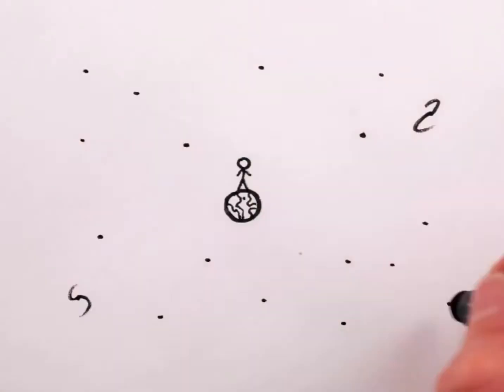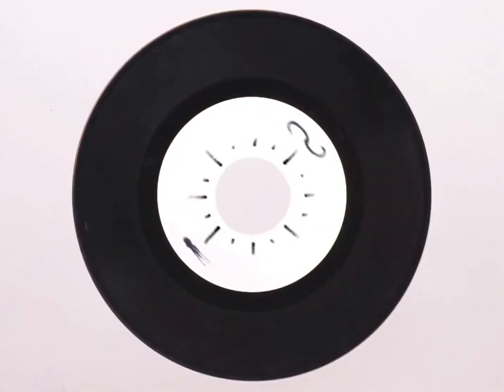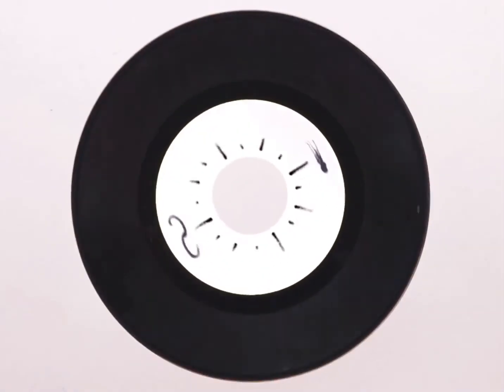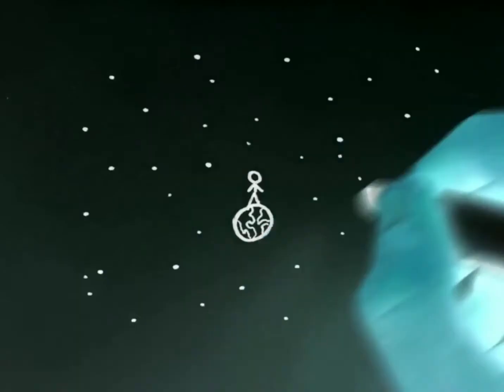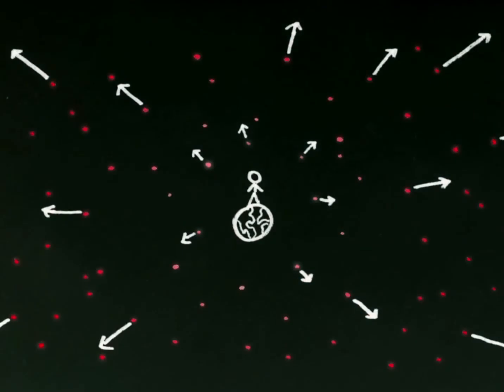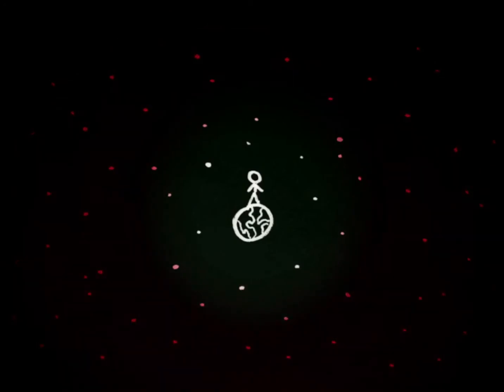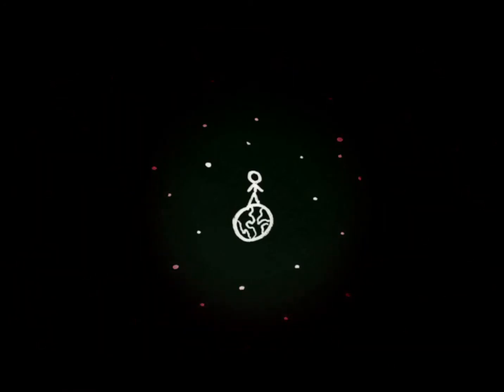Well, distant stars and galaxies are moving away from us because the universe is expanding. So the same way a record slowing down lowers the pitch of my voice, the Doppler effect causes stars moving away from us to become redder. And the farther away they are, the faster they move away from us and the redder they become, until they become infrared. And then we can't see them anymore, at least not with our human eyes. And that's why the night sky appears dark.